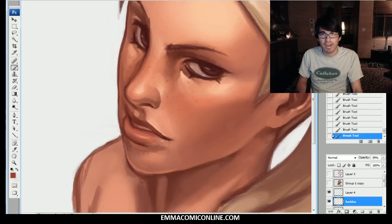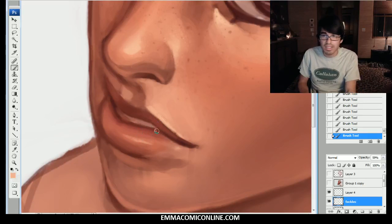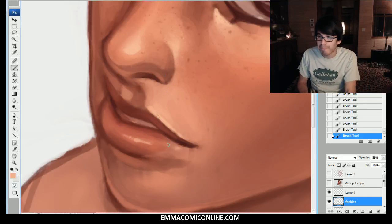Blend that there. And let's go in and add the speculars one more time. The lip speculars tend to kind of separate themselves a little bit, like this, right? Because of the little lines of your lip that go through, right? So be conscious of that. Create some nice luscious lips.